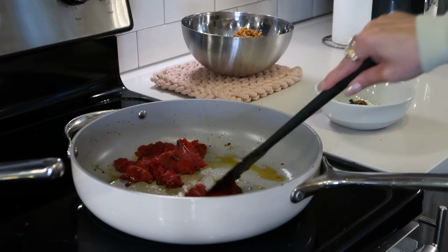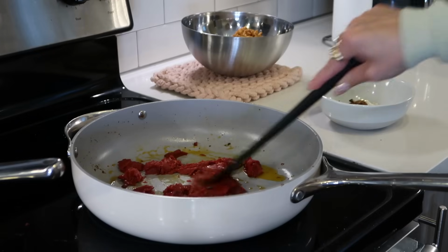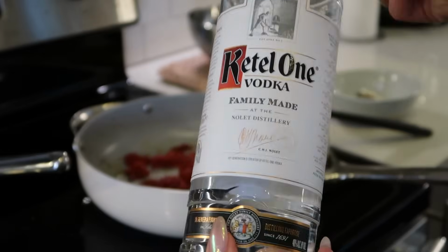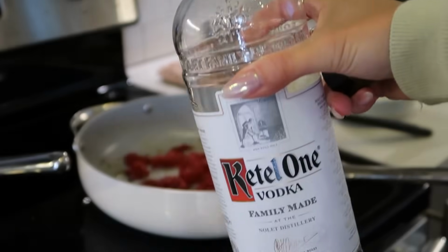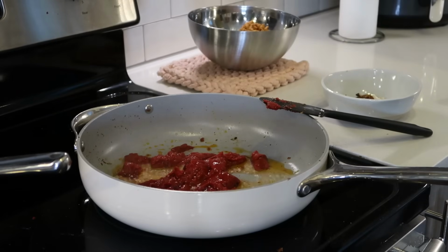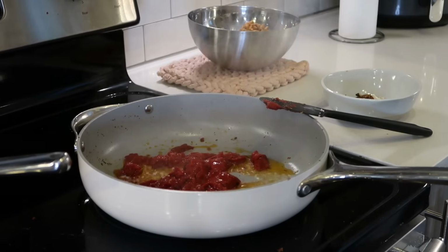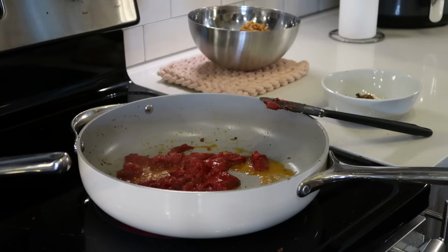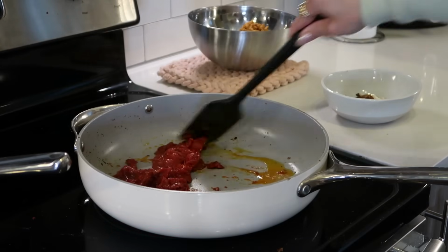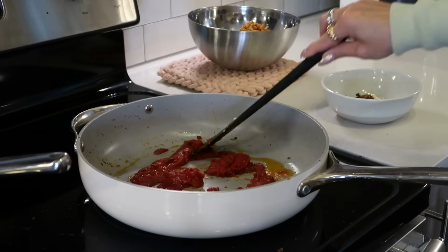This was actually the first recipe I ever cooked with alcohol. I'm just not that fancy of a chef, so if I can do this, you can. You can add about an ounce of vodka, I'm using Ketel One, to the pan and let it burn off. So you'll let it all dissolve, and it just adds a lot of depth and flavor to the recipe, and that's where the vodka comes from in the sauce.